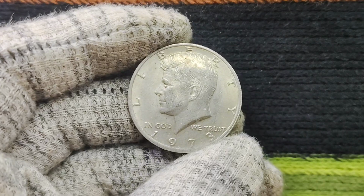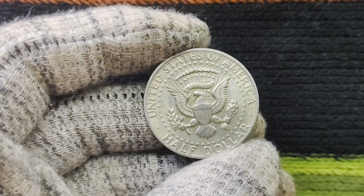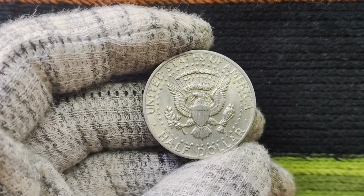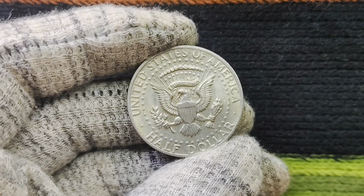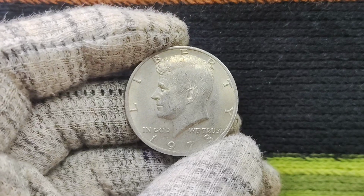Now, if you're lucky enough to have one of these rare 1973 Kennedy half-dollars with no mint mark, you might be sitting on a small fortune. In the past few decades, these coins have sold for astonishing prices, some reaching as high as $1.7 million at auction. That's right, a single coin could potentially make you a millionaire.